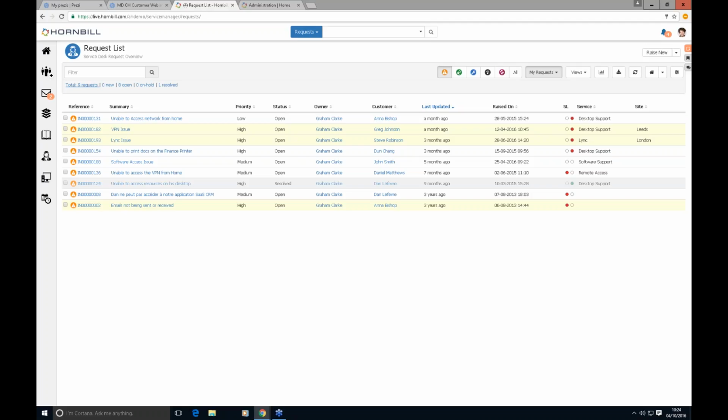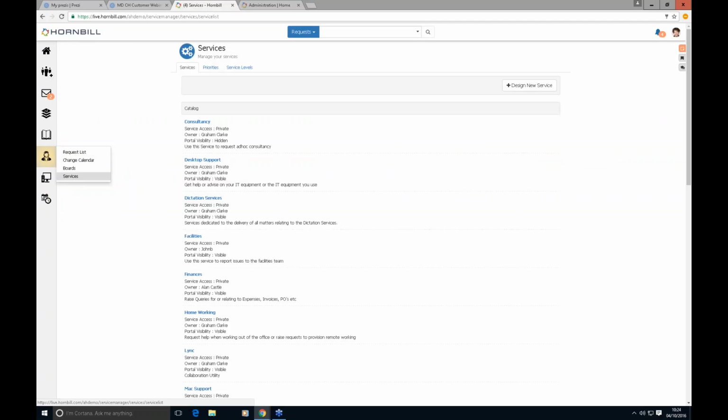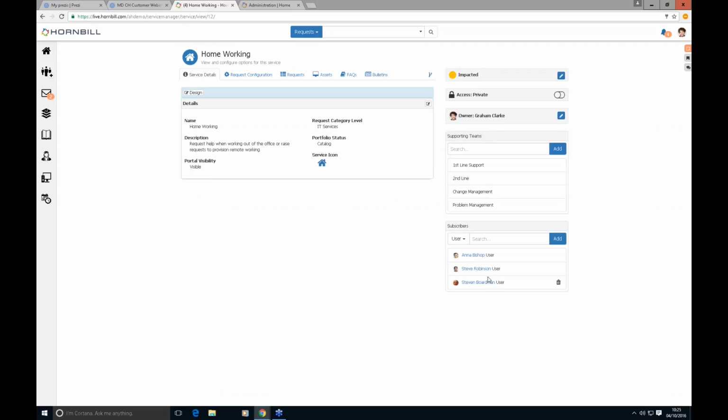Before we go ahead and raise any tickets, what I wanted to do was just take you into a couple of parts in terms of the admin side of things, and most importantly, the service catalog, because that underpins everything that we do and see, particularly in the portal, from an end user perspective, but it underpins a lot of the logic within this Hornbill Service Manager application. So what we're looking at here is the service catalog, and if I drill down into that particular service, the home working service, the one we looked at a moment ago on the portal in the context of Steve, we can see here a number of things.